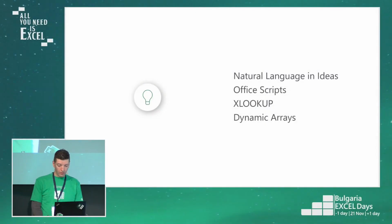Yeah, it works. The macro that was recorded will run on Win32, on Mac, on mobile. It will actually run anywhere. And this is the power of JavaScript-based Office APIs. It will work on the desktop, yes. We'll have more time for questions and answers shortly. Let's move on. Oh, cool.